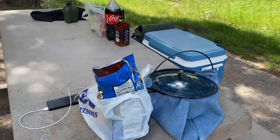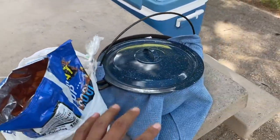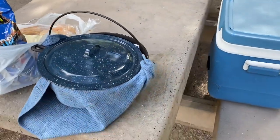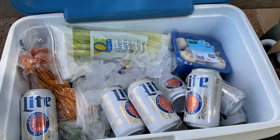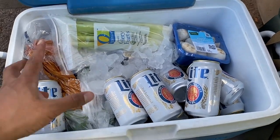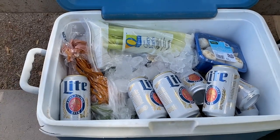We got the staples here, some Doritos, some cheesy bread that's gonna go with our stew tomorrow. All our pots and pans are cooking stuff. Here are the groceries, of course, the most important one. And we have a rabbit in there. We have a lot of veggies, eggs, potatoes, all that stuff.